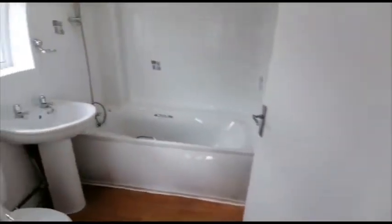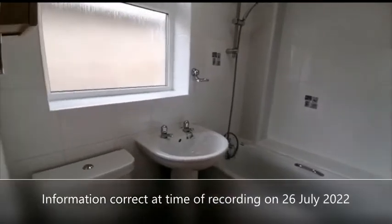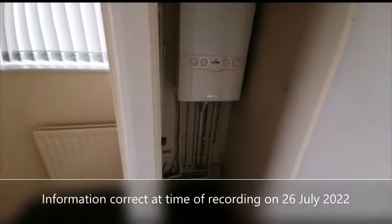And then lastly, we've got the family bathroom with panel bath and overhead shower. Fully tiled. And the boiler room.